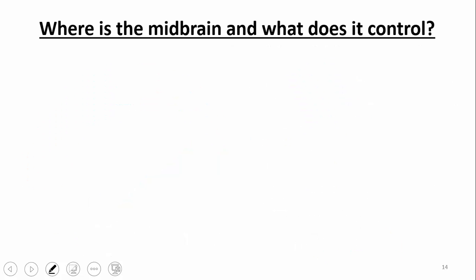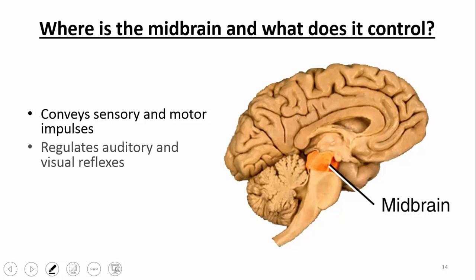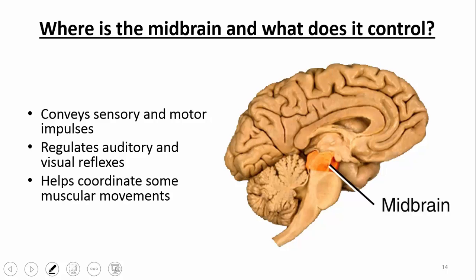Okay, next one up the brainstem, the midbrain. What is it, where is it, and what does it control? Well, here's the midbrain, right? So we're going just superior now. And it conveys basic sensory motor impulses, regulates auditory and visual reflexes, and helps coordinate some basic muscular movements.